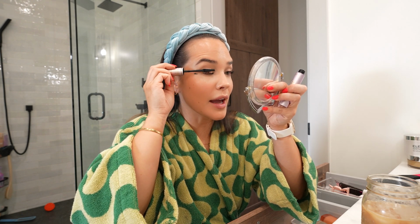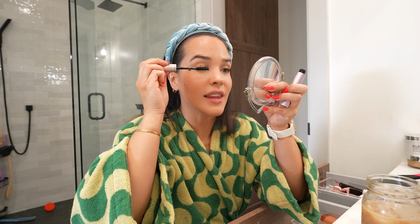One thing I hate about living in Florida is the humidity. It really just crushes my eyelash curl. So if anybody has any advice for that, I will take it. I curl my eyelashes, I put my mascara on, and all of a sudden they just stop being curled.